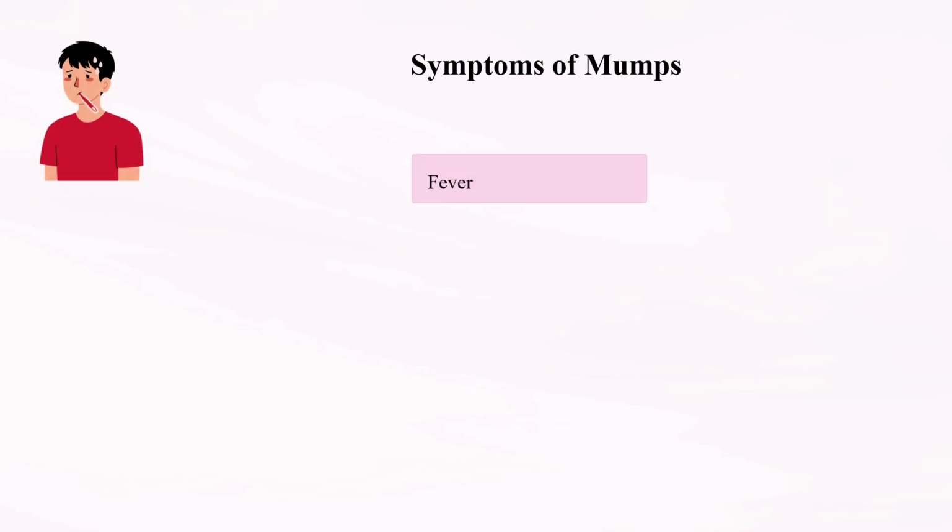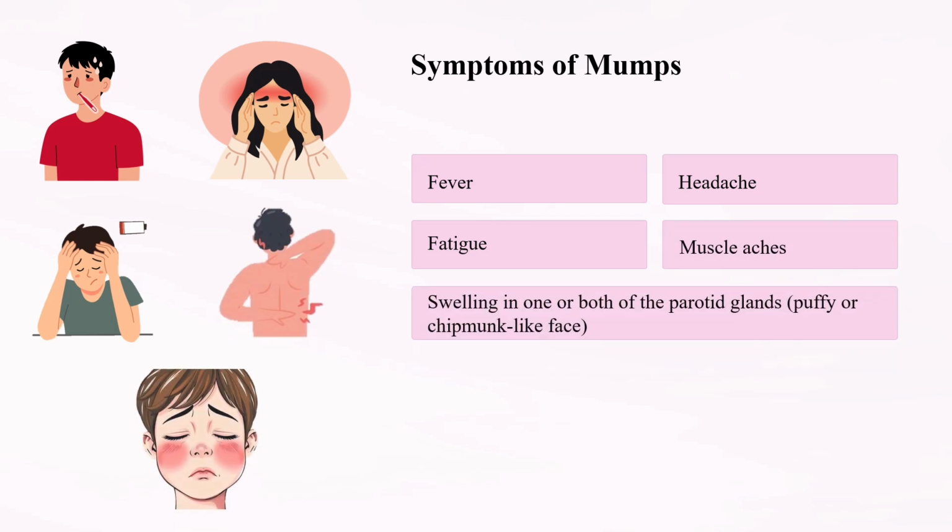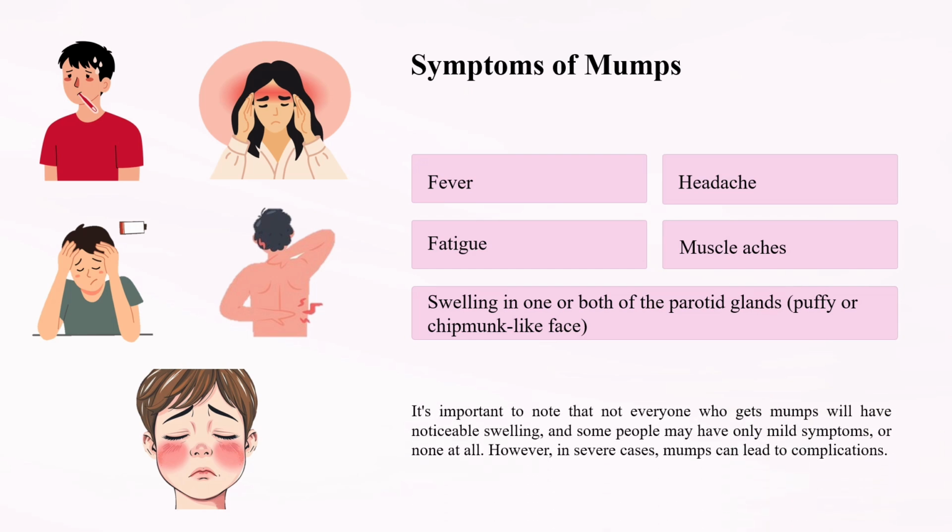So, what are the symptoms? Early on, mumps can feel like a regular cold or flu. You might experience symptoms like fever, headache, fatigue, and muscle aches. But the hallmark symptom is swelling in one or both of the parotid glands, which makes the face look puffy or chipmunk-like. It's important to note that not everyone who gets mumps will have noticeable swelling, and some people may have only mild symptoms or none at all. However, in severe cases, mumps can lead to complications.